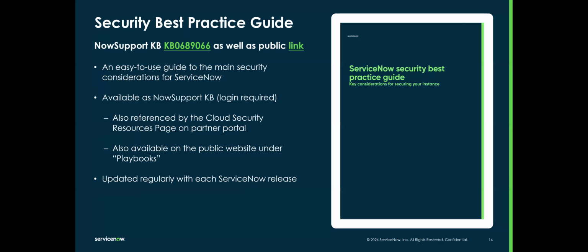Moving on to another free resource. Created for customers, prospects, partners, and ServiceNow support staff, the ServiceNow Security Best Practices Guide is an easy-to-follow guide to the main security features provided by the ServiceNow platform and how best to use them to secure your instance. The guide is specifically aimed at those who are tasked with the responsibility of keeping your ServiceNow instance secure.